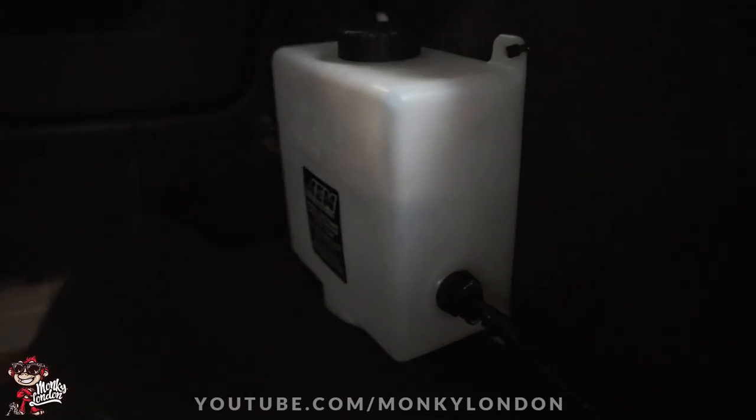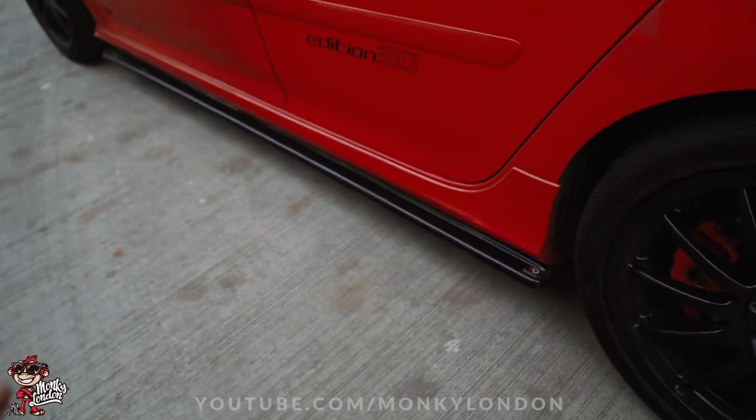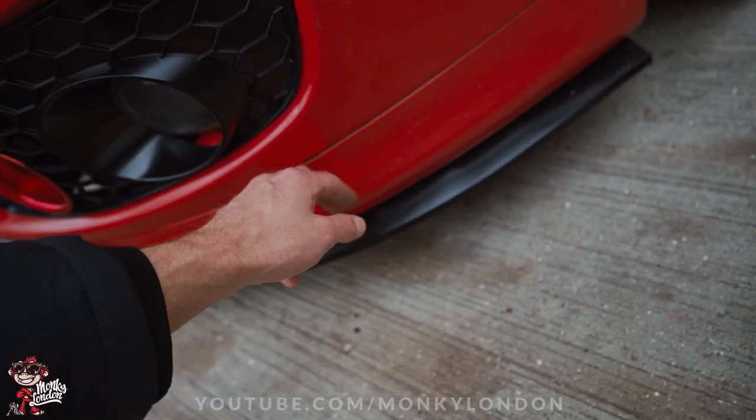nice. That's your meth tank in the back. We're not going to even mention why it's got that here. We've got these nice little side skirt pieces down here as well. That's aftermarket. That's the Edition 30 bit.